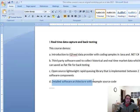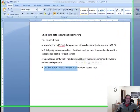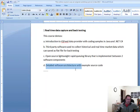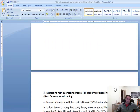Then I will get into, in the same course, the detailed architecture of how I plan to do this with actual example source code. Now, when I say example source code, I am providing source code for these demos. That's right, and it's working source code. Again, it's C# and .NET most of the time.